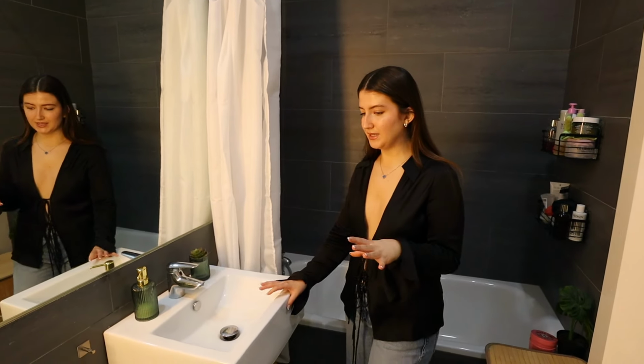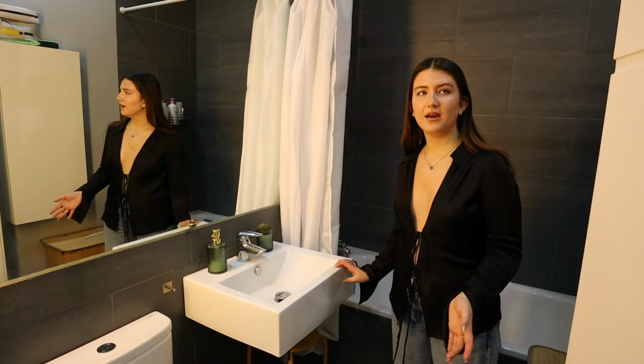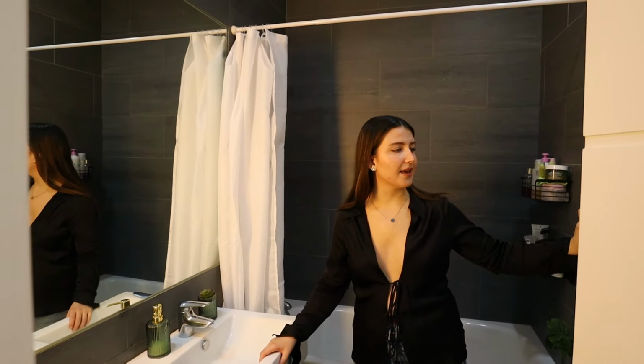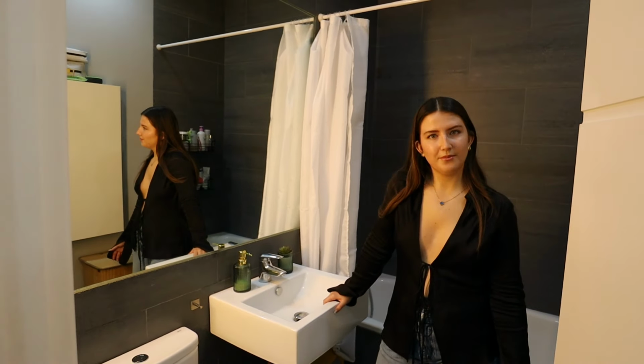As a critic, I would say it would have been nice to have storage underneath here. So instead we just added this cabinet on the wall. But overall it's just a great little bathroom to have.